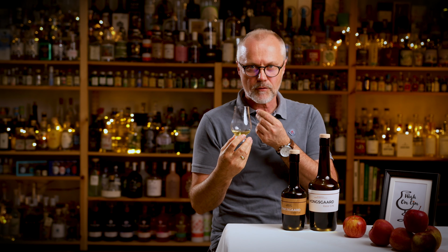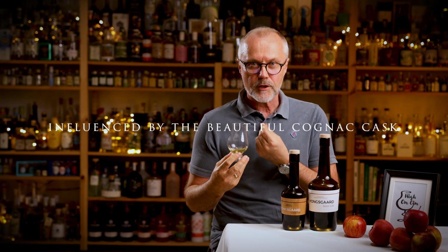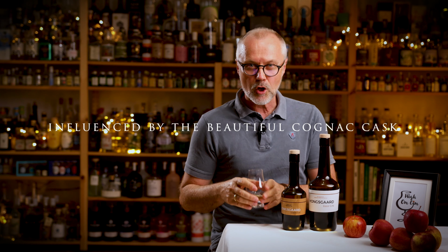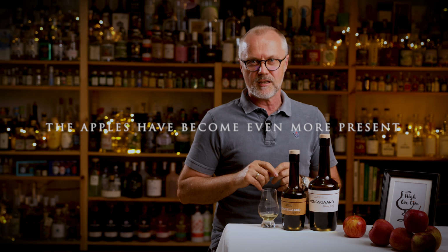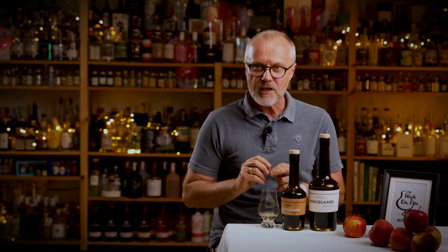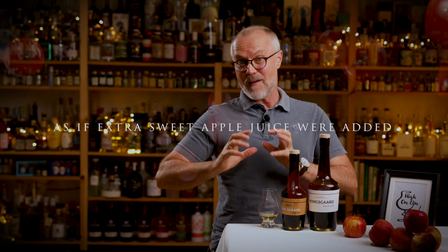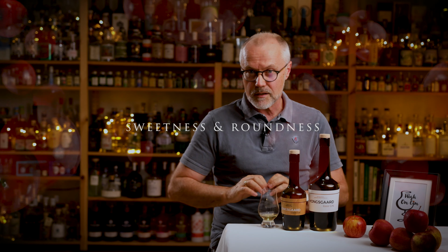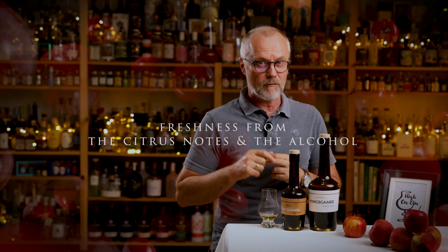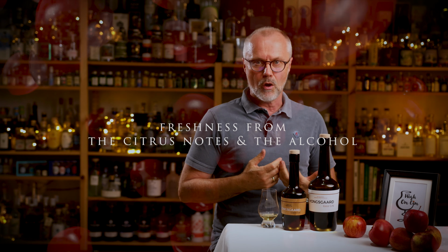The smell and the taste of the Kongsgaard Dark is, of course, influenced by the beautiful cognac cask. But I think here the apples have become even more present in this version. It is so intense. It is almost as if extra sweet apple juice were added. There's so much sweetness. There's so much roundness in this. And there's certainly a freshness to it from the citrus notes and the alcohol. It is so warming. It is so good.